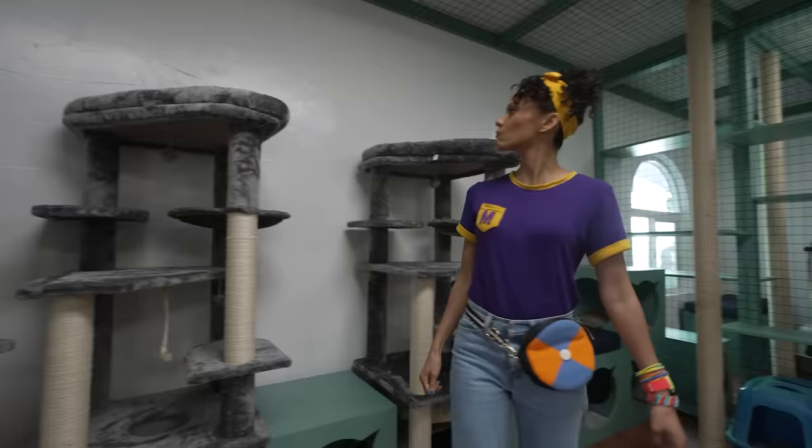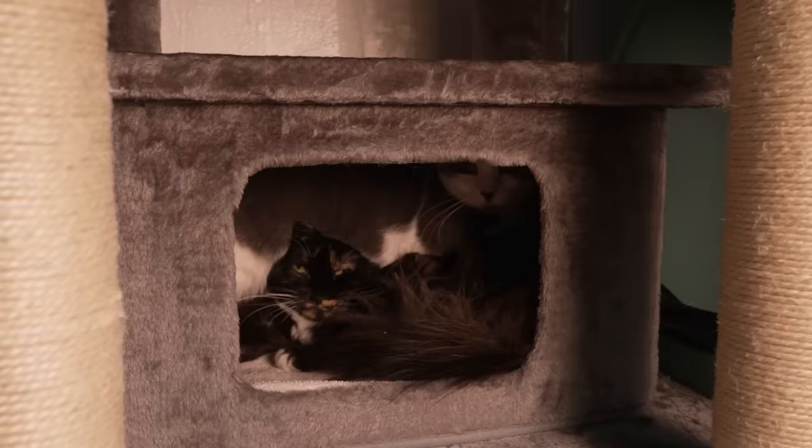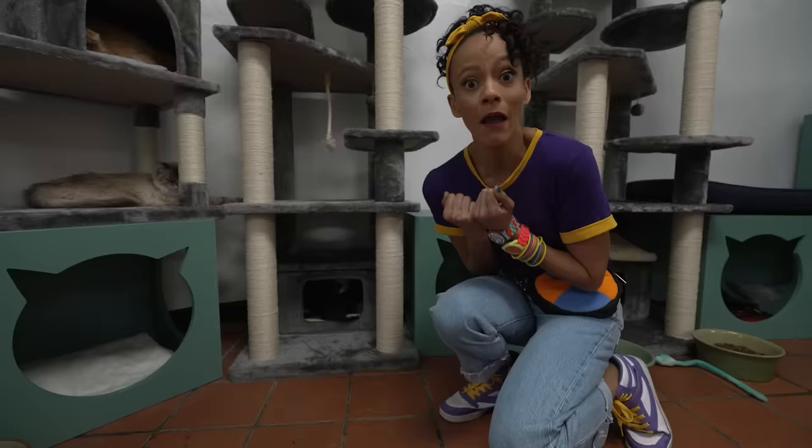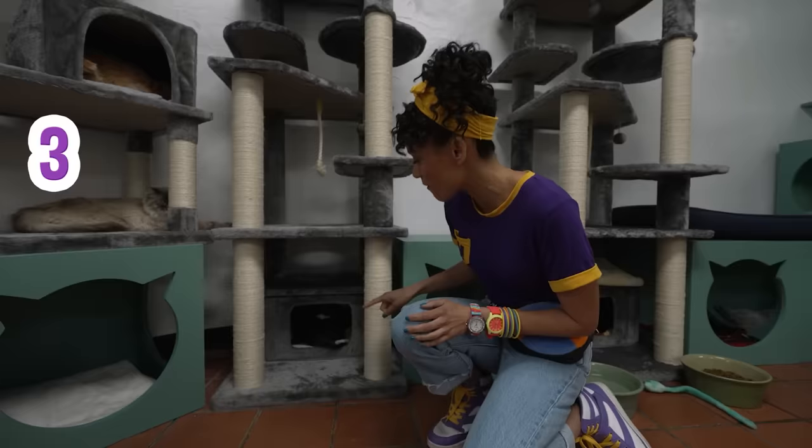Do you see any other cats? Come down here, all the way to the floor. There are two cats in there. They're cuddling. I wonder if they're best friends. Hi. They're so cute. So we have one, two, three, four, five cats so far. I wonder if there's any more.